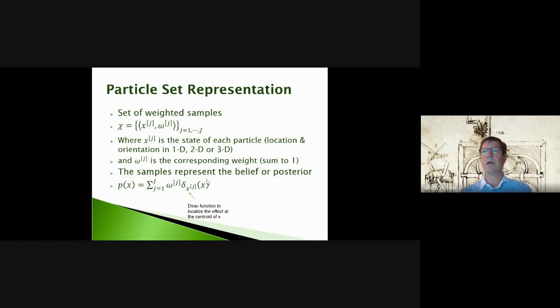All right. So how would you even start to set this up? I don't think I'm going to go into a ton of stuff here, but here we have our set of J samples with their weights, okay? I meant to go back and change those to W's, but they're sometimes omega, sometimes W's. And so this forms a set, right? And note that X_J is the state of each particle. In our application, we're looking at the location and orientation of the pose, and that might be in 1D, 2D, or 3D, right?